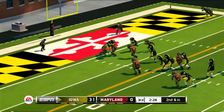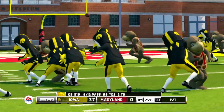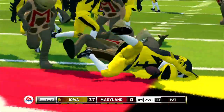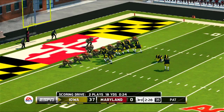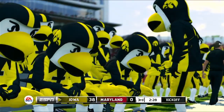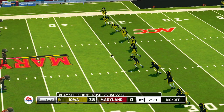He's in trouble. Got him over the middle. Touchdown. How about the tight end? This guy can play some football. You bet he can. He's such an all-around player. He's just as good at blocking as he is at catching the football. And he adds the extra point. A short two-play, 19-yard drive, and they come away with a touchdown. So the score now, 38-0.